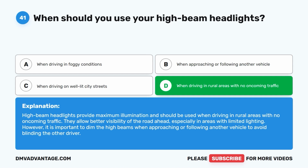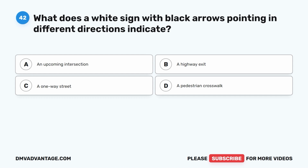They allow better visibility of the road ahead, especially in areas with limited lighting. However, it is important to dim the high beams when approaching or following another vehicle to avoid blinding the other driver. Question 42. What does a white sign with black arrows pointing in different directions indicate?